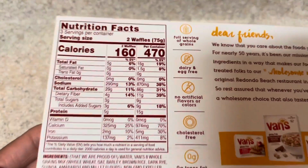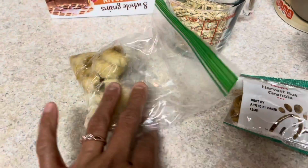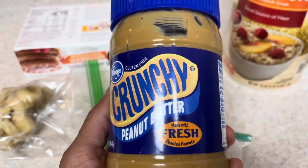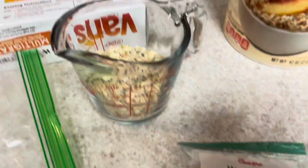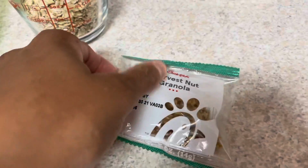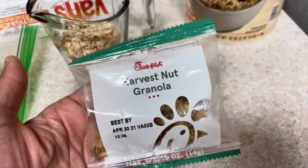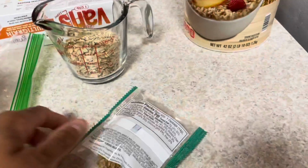You know I put the banana, this is some frozen banana, in my oatmeal as a sweetener. I do not use white sugar. I'm gonna put about 1 tablespoon of crunchy peanut butter on my waffles once they're done. I'm gonna put them in the oven. And I also have this from Chick-fil-A because I buy a lot of salads from them, and I had a little extra pack. So I'm gonna save this to put on top of my oatmeal when it's done.